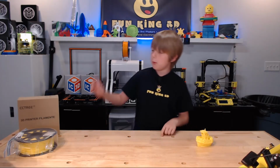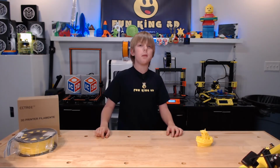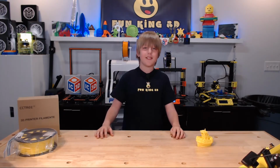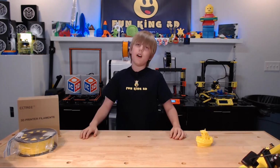This was printed with CCTREE PLA on the Prusa MK2S with a 215-degree nozzle, a 60-degree bed, and a 0.2 layer height. This is a cool model. It took a long time to print because of the level of detail. It has a little dude in it. And I really like this model.